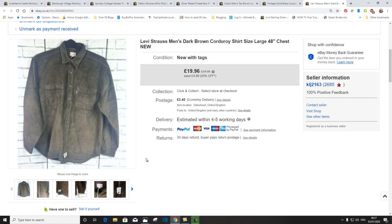But obviously he hadn't taken the tags off and he definitely hadn't worn it. And for some reason, I haven't rephotographed them. That picture is really atrocious. No wonder it's hung around for so long. But I also put this in the 20% off sale on Boxing Day, and it went for £19.96. Again, the price of this, I've had it up at £30, down at £10, and eventually it went for £19.96. So after fees, if I didn't say, I think I paid £5 for this shirt. So after fees, that was a profit of £11.71.